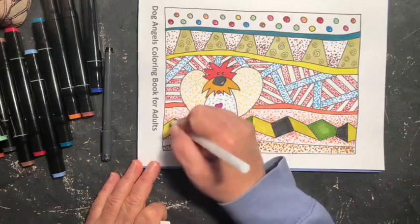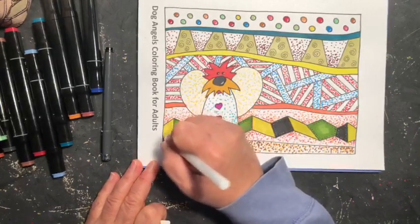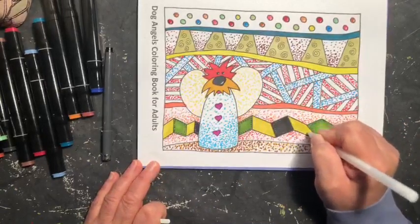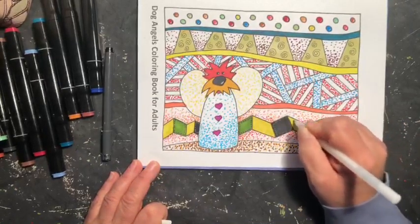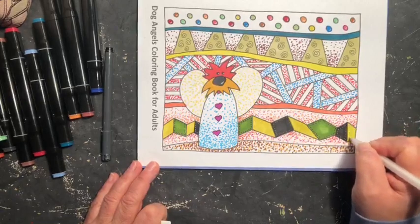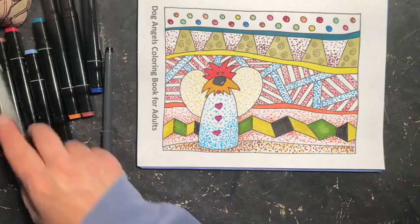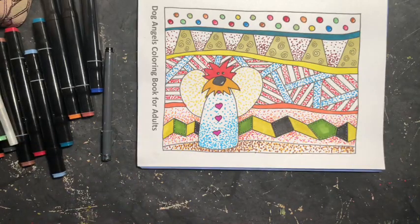You can buy the white gel pen anywhere. On Amazon, they have tons of them, tons of different brands. A lot of times I use that correction pen. It has ink that comes out of it, like the whiteness that comes out of the correction pen.